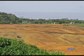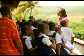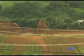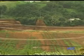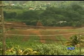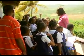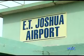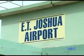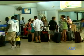Also in this area, we are going to build the terminal building. Anybody ever traveled before? Been on a plane yet? Any plane? Okay. Where you traveled from? E.T. Joshua Airport? Okay. Now you know when you're going to E.T. Joshua Airport, you go to the counter at LIAT or any of the other airlines and you check in.